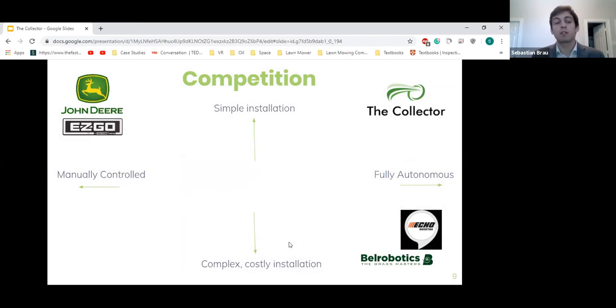As with competition, the top left hand of the screen shows the current solution, which are the manual vehicles by John Deere and EasyGo. The reason why I do not see them entering this market is due to the fact that they do not actually make vehicles for driving ranges. It just happens that their vehicles fit the market. The vehicles actually need to be retrofitted and welded with the connector to connect to the pre-existing picker attachment.